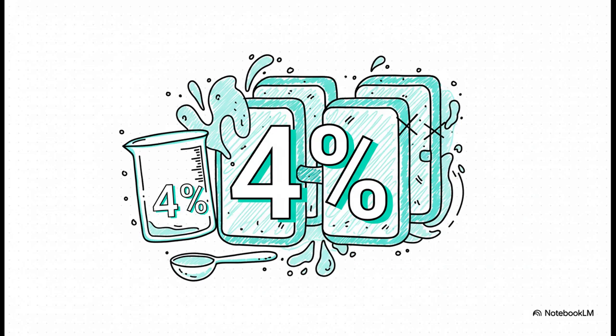Now let's talk about dosage, because more is definitely not better here. The key number you need to remember is 4%. That is the recommended maximum concentration for most of these cleaning agents. Using a stronger solution isn't going to clean it better or faster, it's just going to dramatically increase the risk of damaging the plates. So getting the dosage right is crucial.